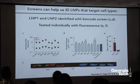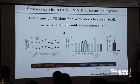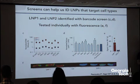The other thing I want to point out is that with this high throughput in vivo screening stuff, you need to be able to validate these hits. So I'm not going to sit up here and say that every in vivo screen is going to be exactly right and particles are never going to mix. Again, that's stupid.